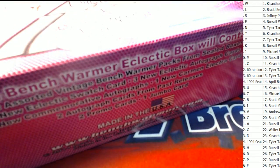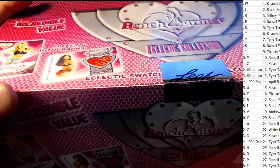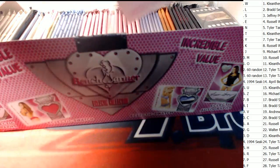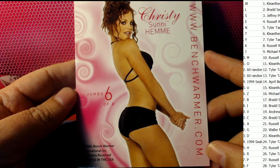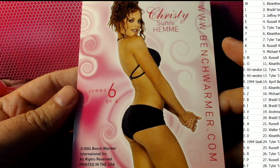And I am ripping these open. This is box number 1. And we have a box topper. Let's take a look and see who gets this box topper. Letter H owner. Way to go, letter H. You have just pulled this one right here. Christy Sunny Hemi. And that comes out. Congrats to you, Russ W.